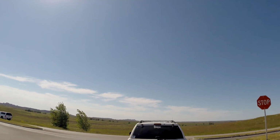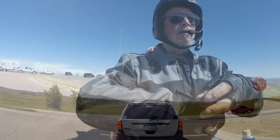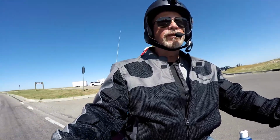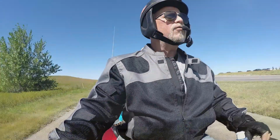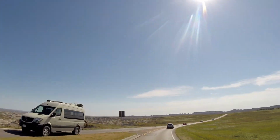One of the things that struck me as I pulled into the Badlands overlook was how the land, which is just flat plains, just started showing these little signs of erosion. And then all of a sudden, as you get up to this overlook, you just see how the earth has been ripped open. It's a phenomenal thing to see.